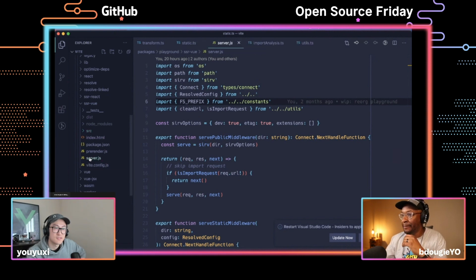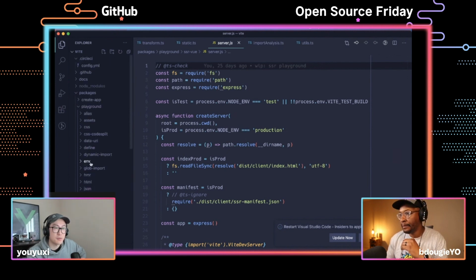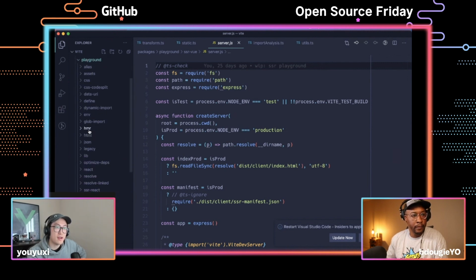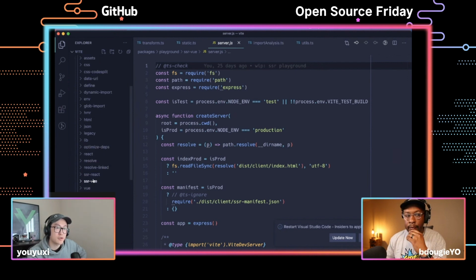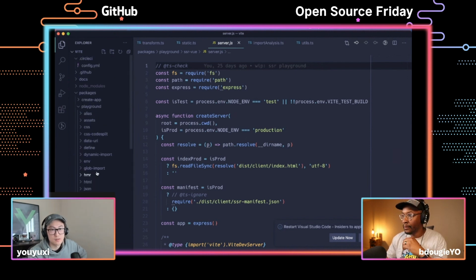Cool. So if you're interested in server-side rendering with Vite, check out the GitHub repo. We have this pretty comprehensive playground directory in the source code where it has demo playgrounds of all the major features. And there are two fully working server-side rendering examples with Vue and React. So if you want to try them out, just use these as references.